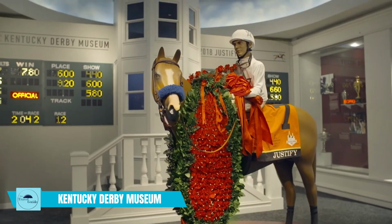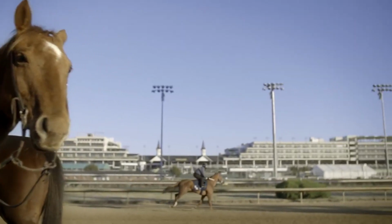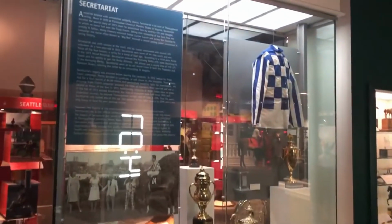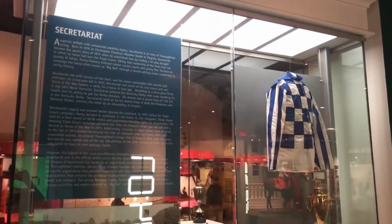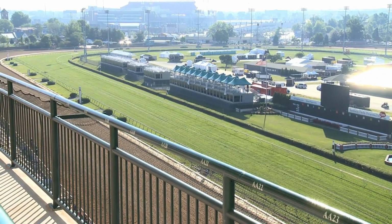Visit the Kentucky Derby Museum. Immerse yourself in the thrill and glamour of the most famous horse race in the world at the Kentucky Derby Museum in Louisville. Discover the history, traditions, and stories behind this iconic event through interactive exhibits, multimedia presentations, and even a chance to view the racecourse from the museum's balcony.